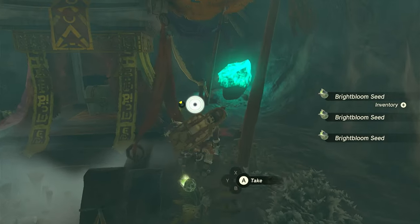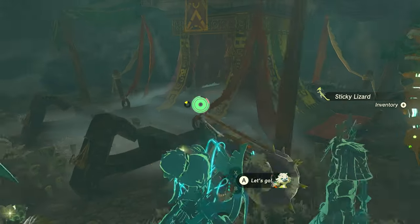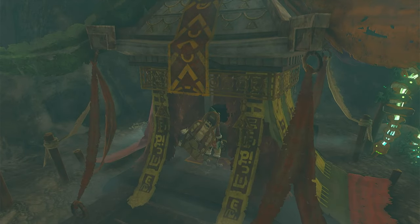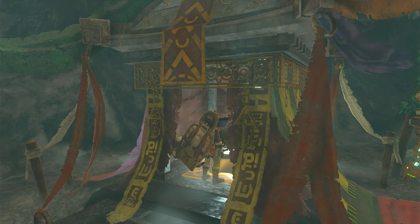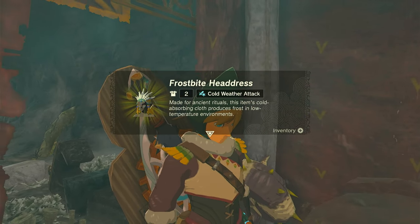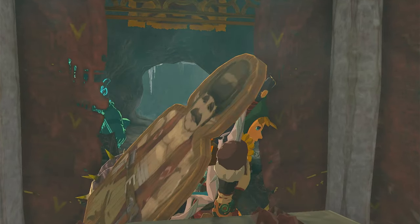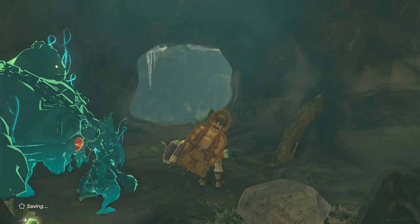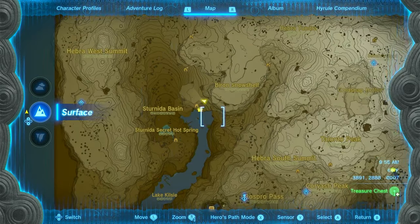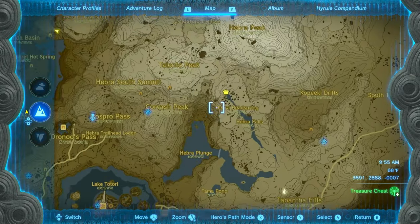Oh, it makes me want to squeeze my thighs and exude many sighs of relief, because we could have taken a heck of a lot longer to find this than we did. Boom shakalaka, the frostbite headdress made for ancient rituals. This item's cold absorbing cloth produces frost in low temperature environments. That sounds counterintuitive. If I'm already freaking freezing, I don't want to be wearing something that's spitting out frost. Trying to give me pneumonia.